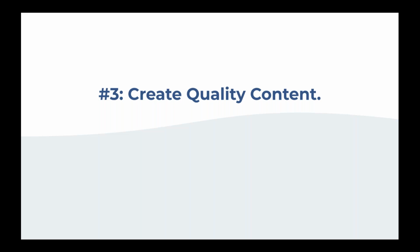Quality content is also the best way to get what we refer to as backlinks. That's part of the off-page SEO we mentioned at the beginning, and that's when someone links to your website from theirs. Most importantly, as a guiding principle, make your website primarily for people, not for search engines.